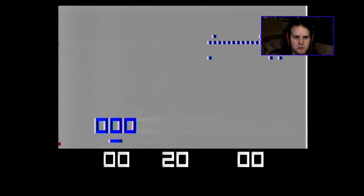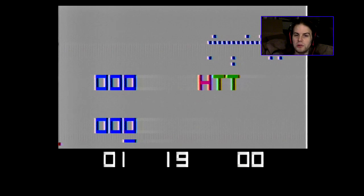I move left and right to move this cursor left and right, and then I rotate the stick up or down to guess the number, and then I think I hit down to enter. The computer has said HTT. The H means that I have one number that is in the right position. The TT, each of those mean that I have a number that needs to be transposed or moved to another position.